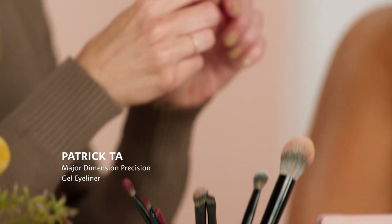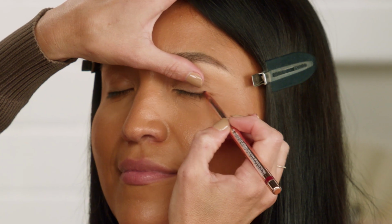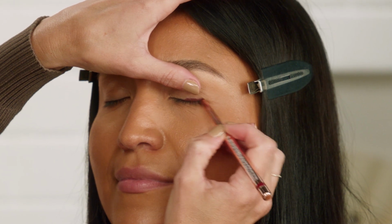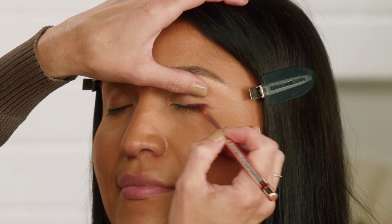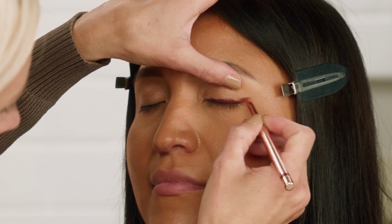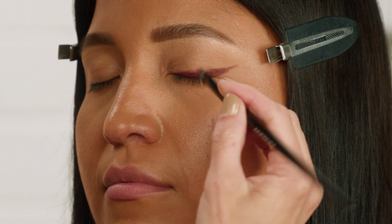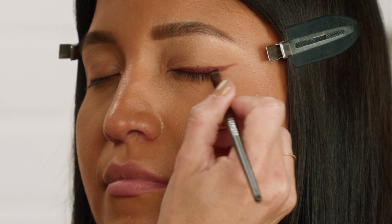To get the depth at the lash line that we want, I'm going to use Patrick Ta's Burgundy Liner. This is such a rich, beautiful color. And I'm going to use a lot of it at the lash line because I really want the ultimate depth to be just right along there, and then we'll fade it out from there. And I feel like it's really important to also pull it outwards and upwards to really give it that dramatic effect. And then I'm also taking the number 22 eyeliner brush and just fading out the edges.